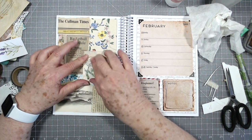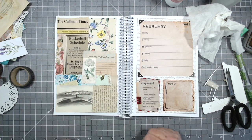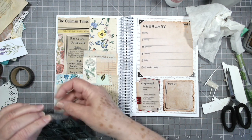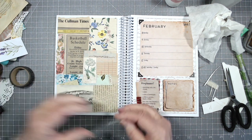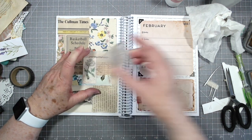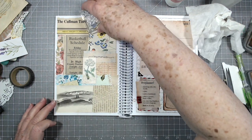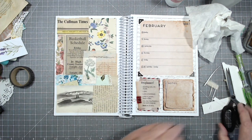Oh, I don't want to write anything into that, but I think it's too late. It's already glued down. It won't move now. That's okay. Then, is there anything else? I may just stamp a little something right there. Let's just use this little stamp. Oh, I don't think that one has been off of there before. There we are. That will work. Now, all right, we got that one.